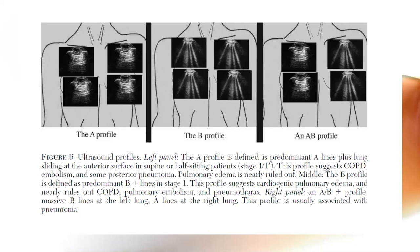So, anyway. And the far right panel is a mix, right? So this is the left, oh, I don't know which one. This might be the right chest. We're going to say that this is anterior, and these are the breasts right there. Okay, so this is the right chest, this is the left chest. So on the right side of the chest, you've got an A-line pattern. And on the left side of the chest, you've got a B-line pattern. So what is it probably not?